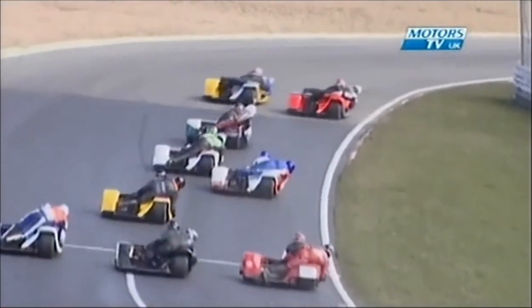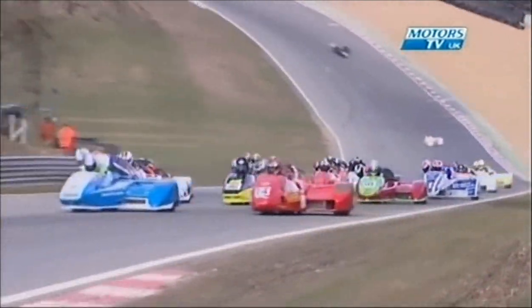Well, up to the top of Paddock for the first time. It is Ben Holland that led going into Paddock Hill Bend, but it is now Simon Gilbert and John Allen that lead going up towards Druids. I saw Barry James and Carl Morgan also there, up there in the top 4 or 5.